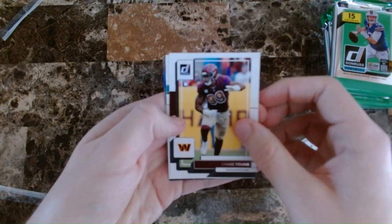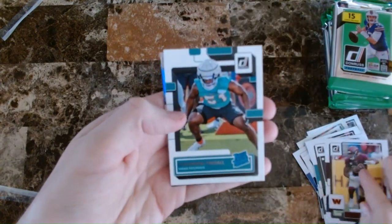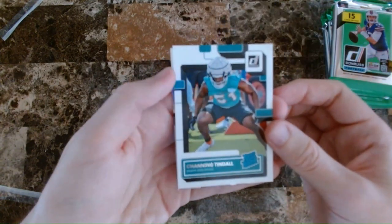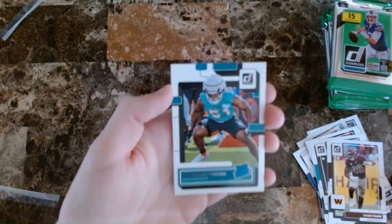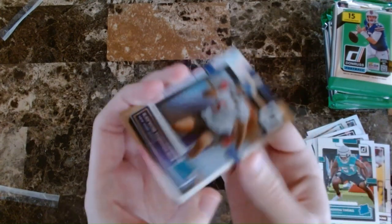Eric Kendricks, Devonta Smith, had a great year. Definitely pick him up in fantasy football if you guys play. Miles Gaskin, Chase Young, here we go, Washington Commanders. Channing Tindall, rookie rated, so rookie card right here. And these are 2022, so the rookie class will be of last year's. And oh, wow.